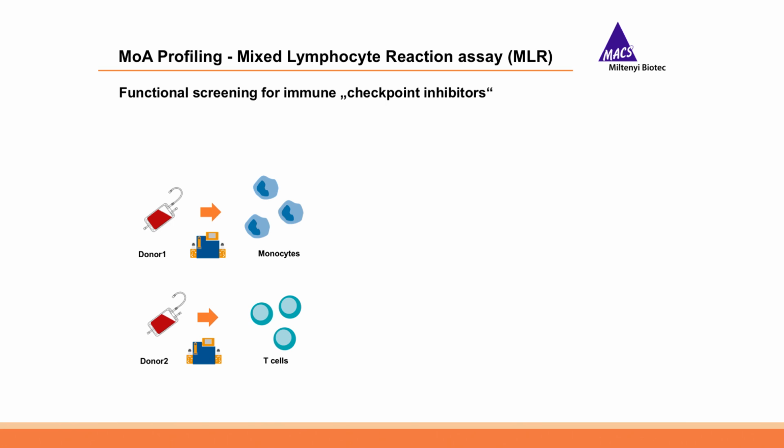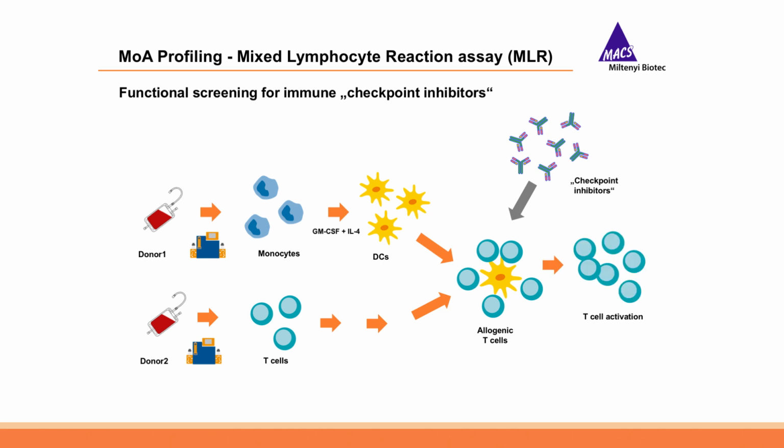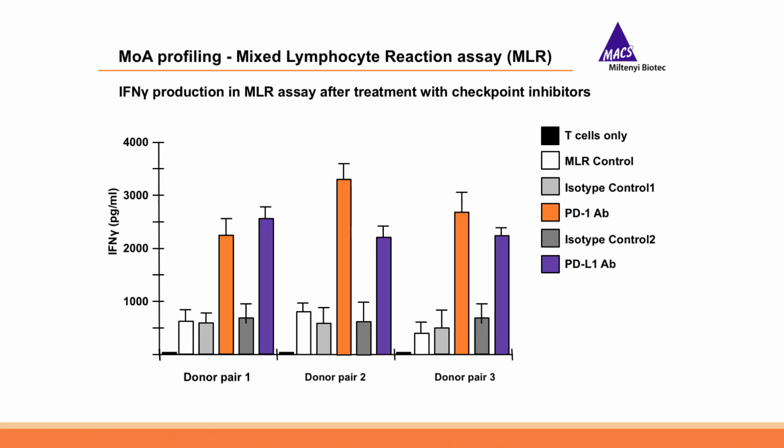In the later stages of the drug discovery process, you'll be needing lots of primary cells for the mechanism of action studies for your drug candidates to understand, for example, the exact mechanisms by which the drug influences the immune system, which concentrations are needed, and in what kind of combinations you'd like to be using it. In the example of an MLR assay, you'll isolate the monocytes from one donor and the T cells from another one, and co-culture the matured dendritic cells with the T cells, leading to activation of the T cells. Adding then a checkpoint inhibitor molecule unleashes the brakes on the immune system and enhances the reaction. The T cell activation can be tracked, for example, by interferon gamma production, as you can see here.